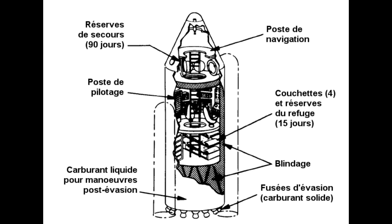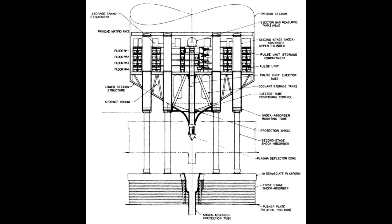There are two mechanisms to dampen the acceleration. The first is to use smaller nuclear charges and more of them, and the other is the propulsion module. This section is made of various shock absorbers behind the pusher plate. The plate receives the shock wave, and the dampers smooth it and make the acceleration more progressive.